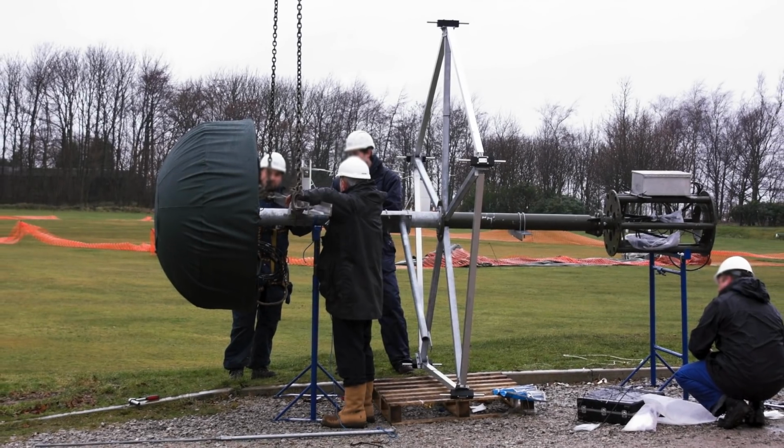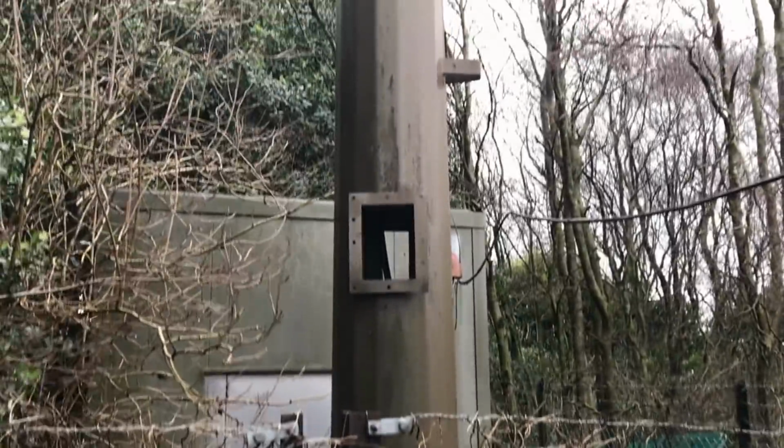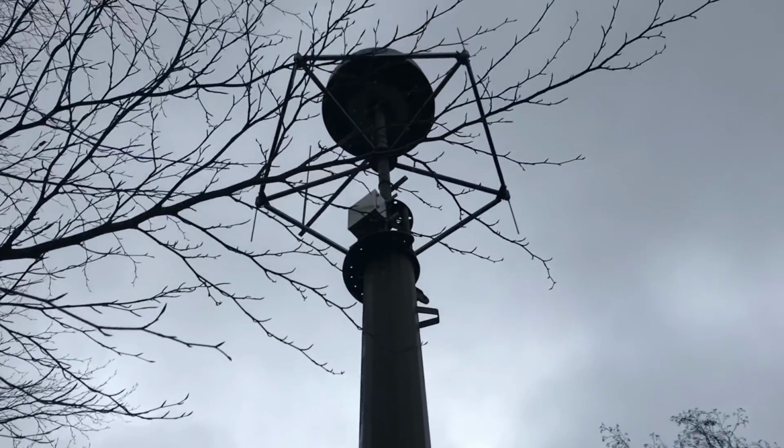So that is the story of what was Ofcom's remote monitoring and direction finding system that sat waiting silent and dormant on Werneth Low for many years, ready to be woken up to listen to the radio spectrum.